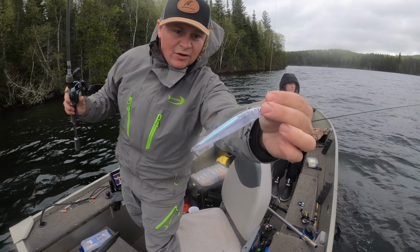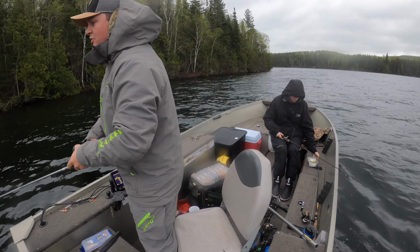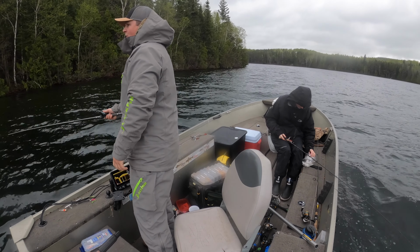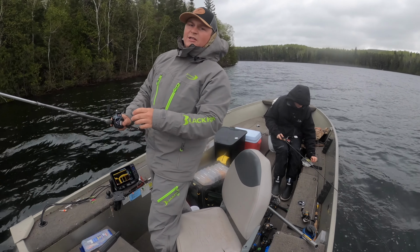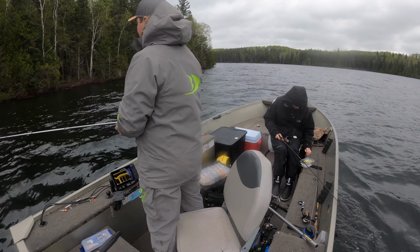Alright, this is what I'm using right now to troll lake trout on. It suspends, it's like a jerk bait. This is our last spot we're going to troll for lake trout, and we're going to Lindy rig just a little more and then go home.